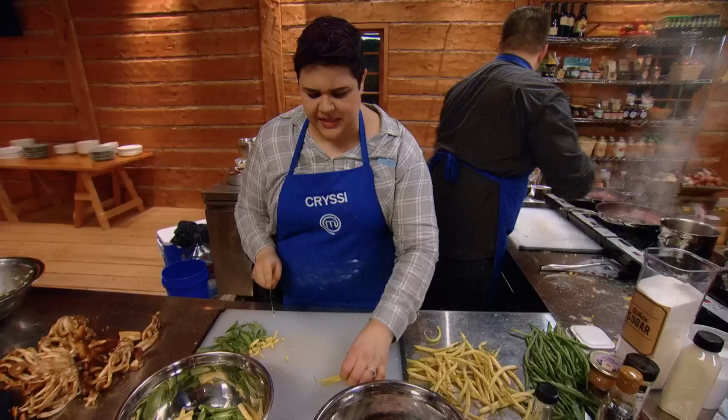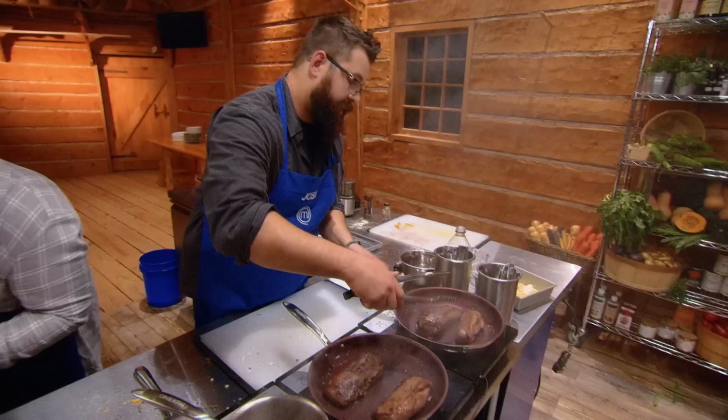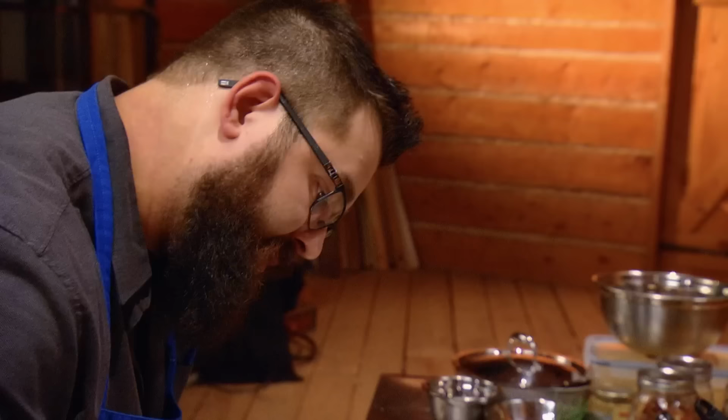Ooh, that's a nice sound. This is my first time cooking venison tenderloin. But, you know, being from the prairies, who doesn't like cooking meat? So I'm just gonna sear them at really high heat just to get a nice crust on them, take them off, and then rub it in a dried mushroom dust. And then I'm gonna finish it off in the oven.